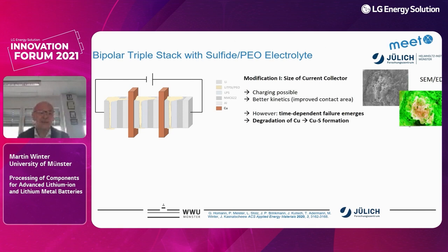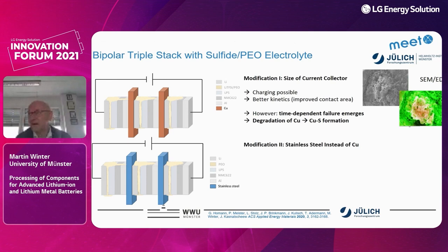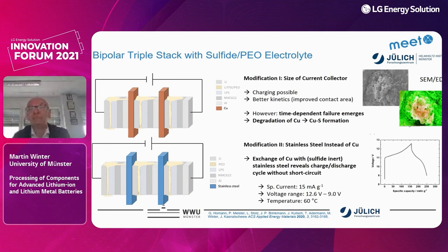That's the reason why many of us are using stainless steel, because stainless steel does not corrode in the environment that the sulfide-based electrolyte is providing. So stainless steel instead of copper then gives us, also for this three cell stack, proper cycling.